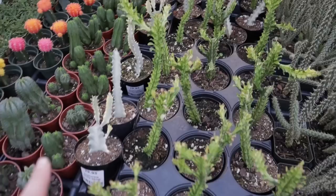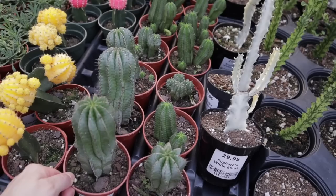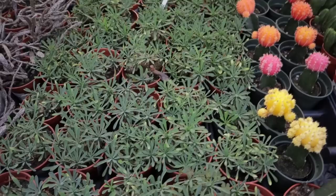Ooh, they have Euphorbia Lactea White Ghost Cactus, $29.95. I love this one. I do have one of those in my collection as well that I'm obsessed with. I bought one of these the last time I was here. I just love these little chunky guys, and $4.95 for these huge Euphorbia. I just had to. I also walked out of here with a handful of spines last time, so I'm gonna have to be careful.